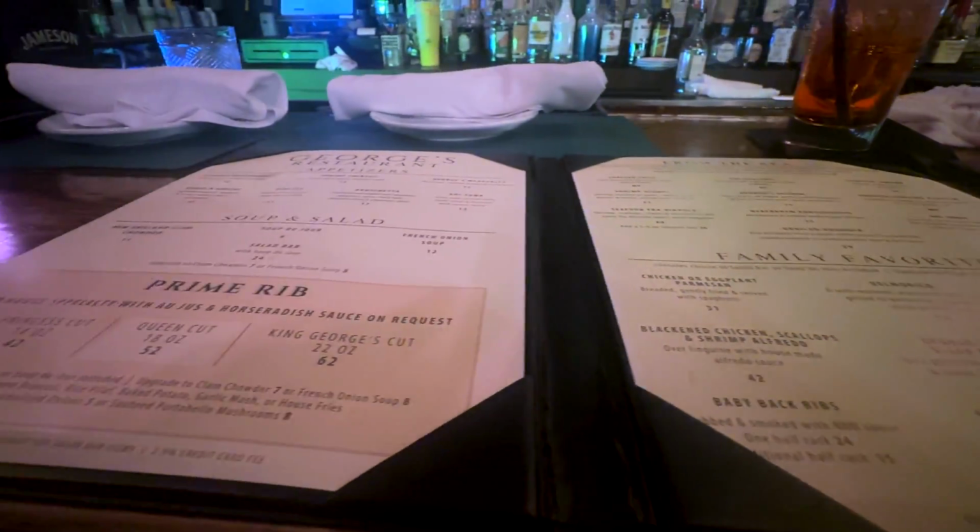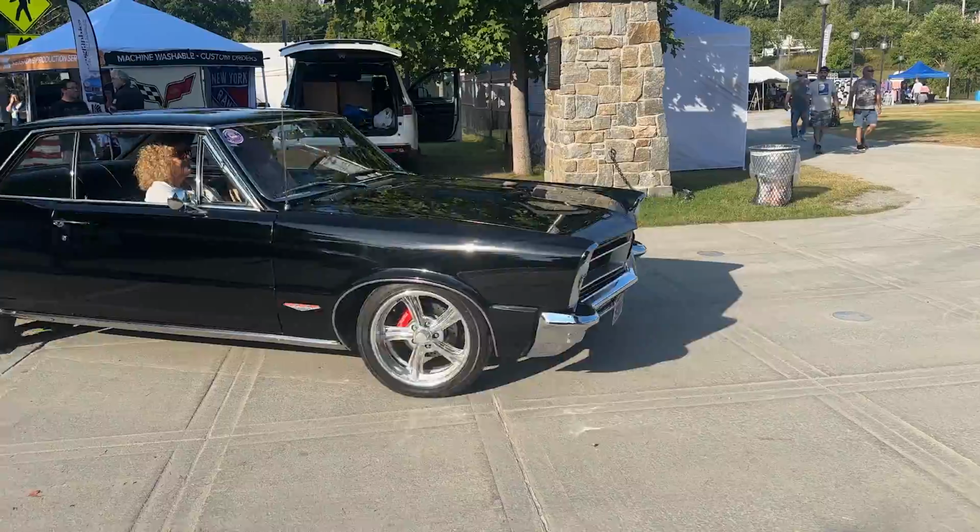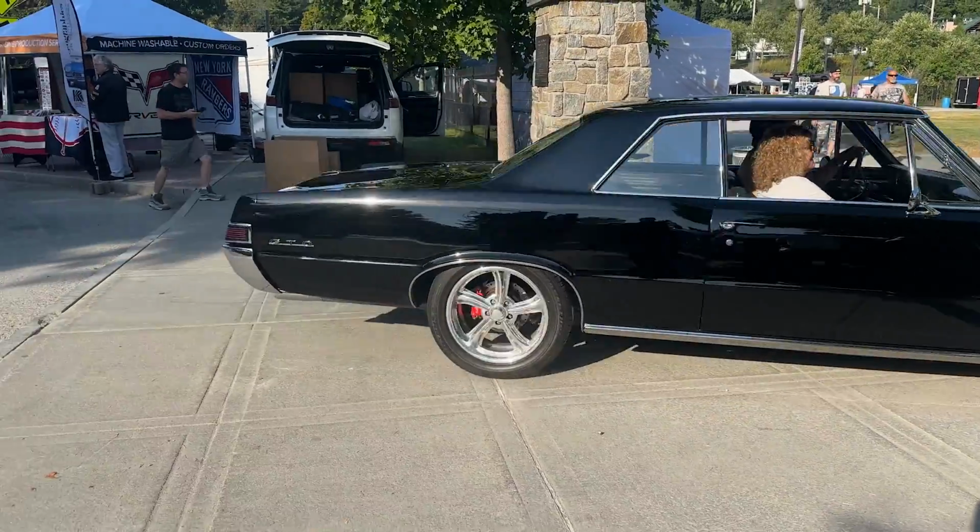Live right now at the Adirondack Nationals in scenic Lake George, New York. We're going to be here throughout the day today and tomorrow. It's really a Friday and a Saturday show. We're expecting over 2,000 cars right now, they're telling us, so we're really anticipating seeing them all roll in. We're going to take a quick walk over there and show you in just a minute.